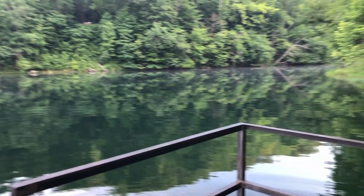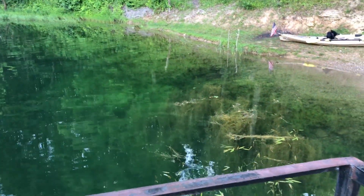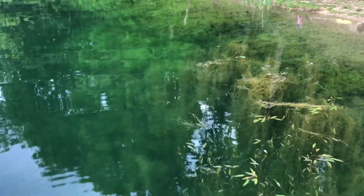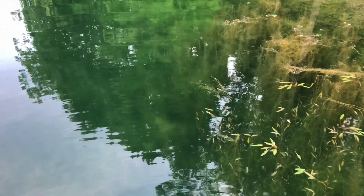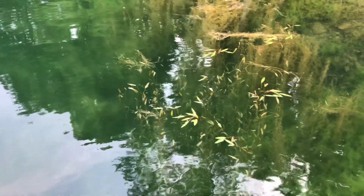Philip's loving it. Him and Miss Donna were enjoying the campfire and talking last night. We were showing her pictures of all of our adventures that we go on. This is such a clear lake. Look how clear this is, guys. Isn't that crazy? Look how clear it is.